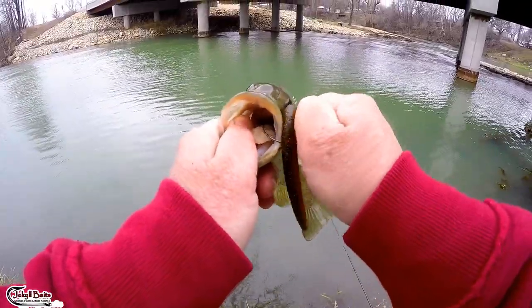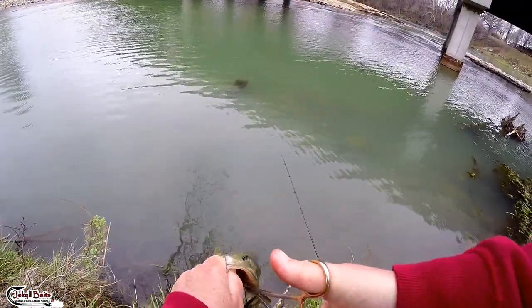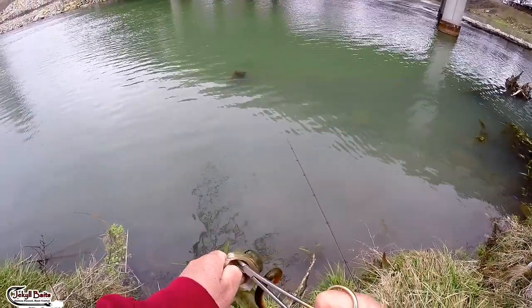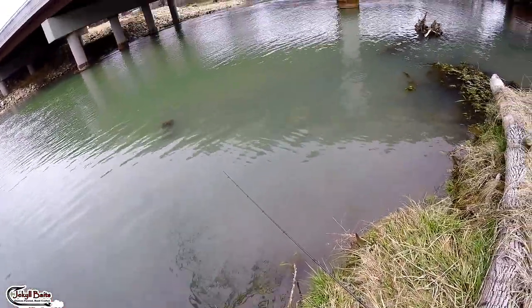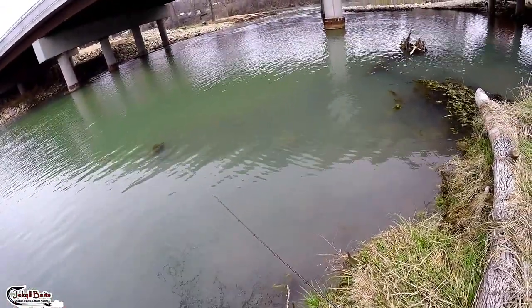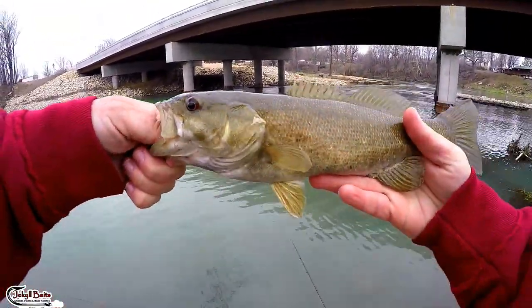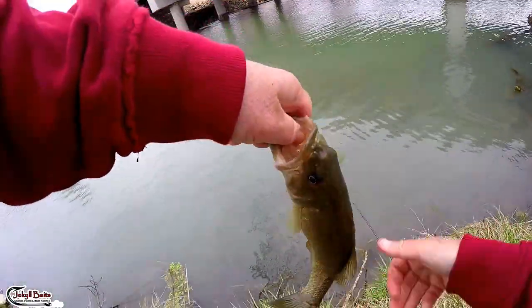Come on. I mean, they're getting hooked right where they're supposed to get hooked. Get out of there. There we go. Okay, all right. I told you, I'm gonna let you go. Pretty fish, gosh almighty, they're so pretty. Yeah, this is a little buck bass.